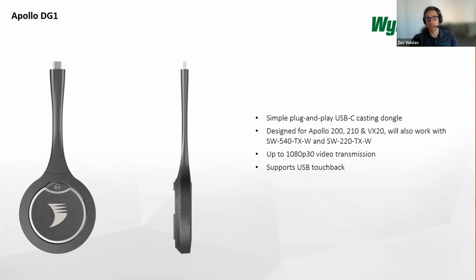The video is going up to 1080p 30 Hertz, and it's sending only video. You can't get back any information. So this is just for sharing the content wirelessly.